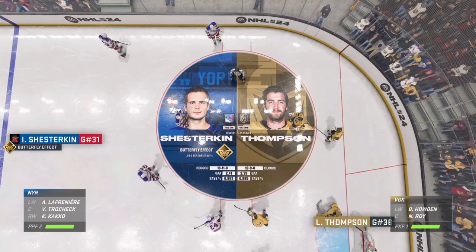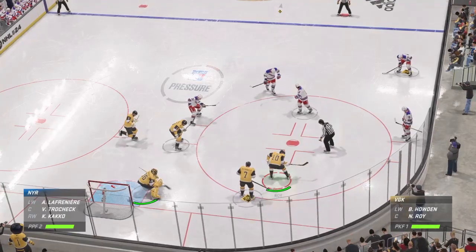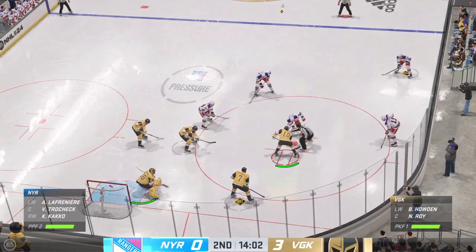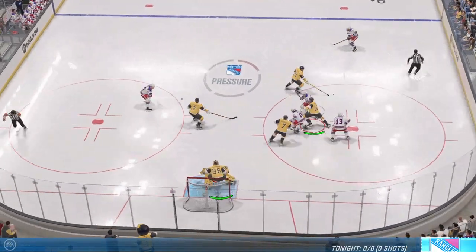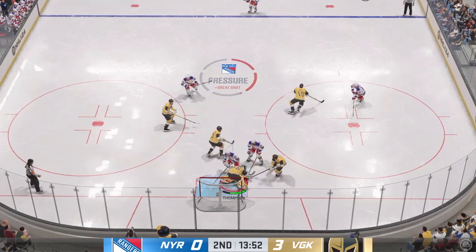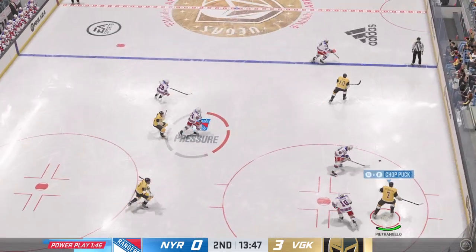Man advantage takes to the ice. It's our first opportunity to get a glance at the special teams unit. First power play opportunity for this team. It's going to start in the faceoff circle, getting possession with the win, and then looking to set up. And a strong effort on that play.